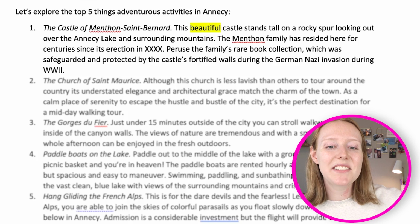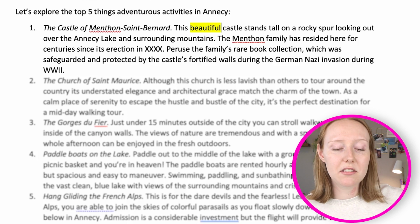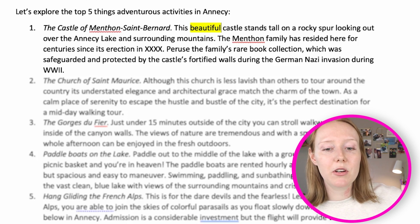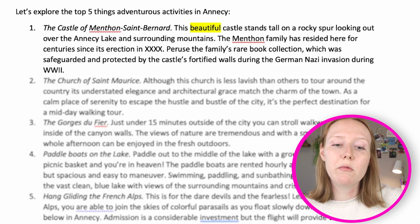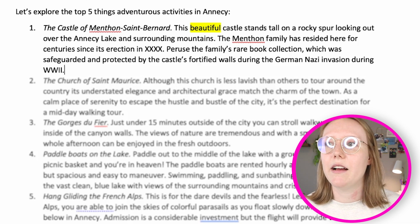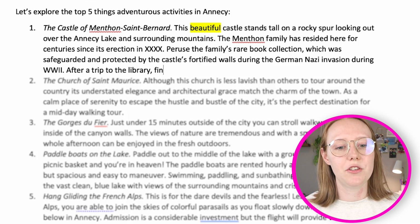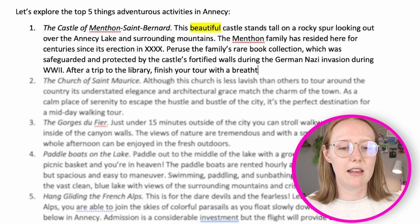So if we read back that whole paragraph section, now we've got a little bit more focus to it. I think the sentences flow more logically together, and it's just a little easier to read in terms of phrasing. Here's the example. This beautiful castle stands tall on a rocky spur looking out over the ANSI Lake and surrounding mountains. The Menton family has resided here for centuries since its erection in whatever year. Peruse the family's rare book collection, which was safeguarded and protected by the castle's fortified walls during the German Nazi invasion during World War II. And then, because we want this to be adventure-y, let's say, I don't want to start with then, but let's say after a trip to the library, finish your tour with a breathtaking view of the cliff's edge.